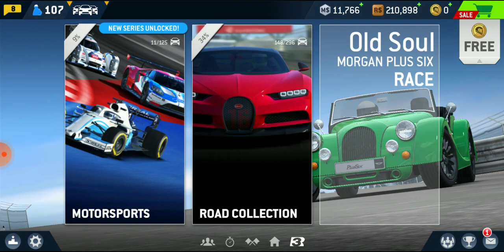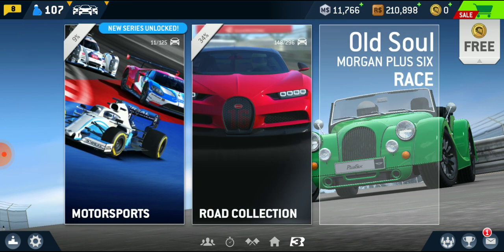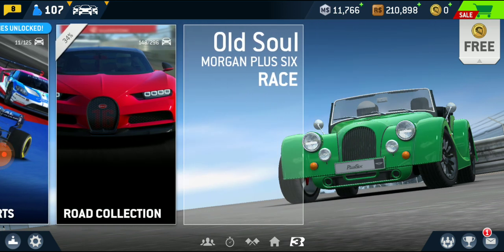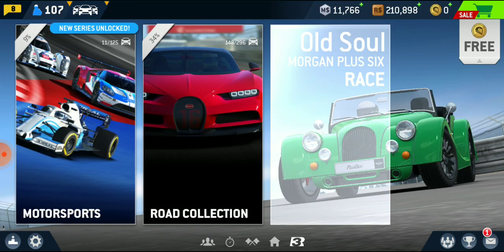So that is all 157 of my cars in Road Racing 3. I hope you enjoy, everyone. Which one was your favorite car? Let me know in the comments below.